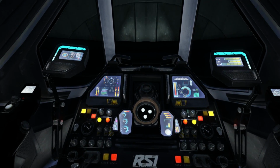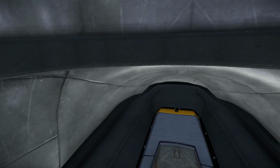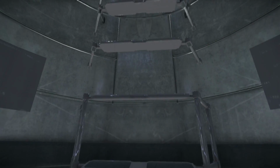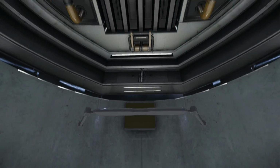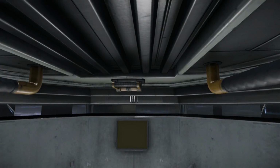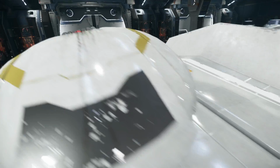Back up a little bit. Let's take a look through the docking collar. Of course, there's the ladder. This little panel here actually used to have one of those temporary displays. Now it's blank. And of course, there's the top of the hatch. And we're back in the engine room. So let me go ahead and clip out real quick.